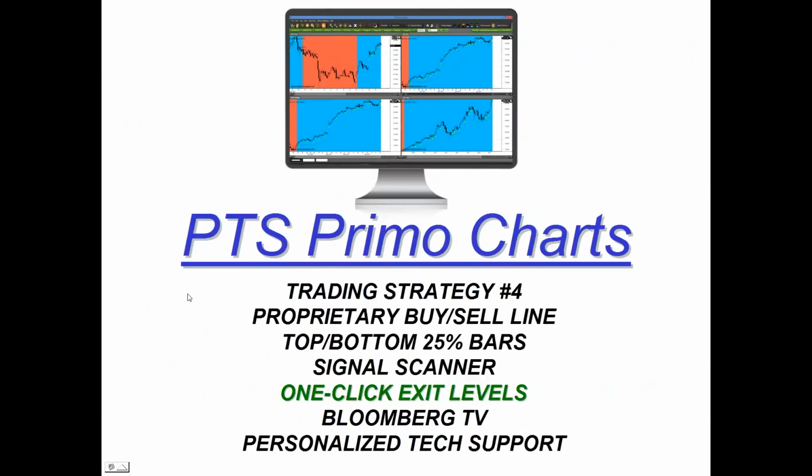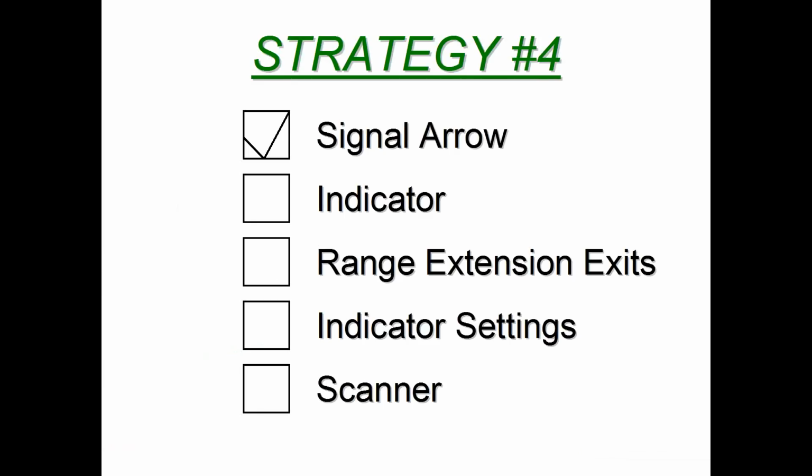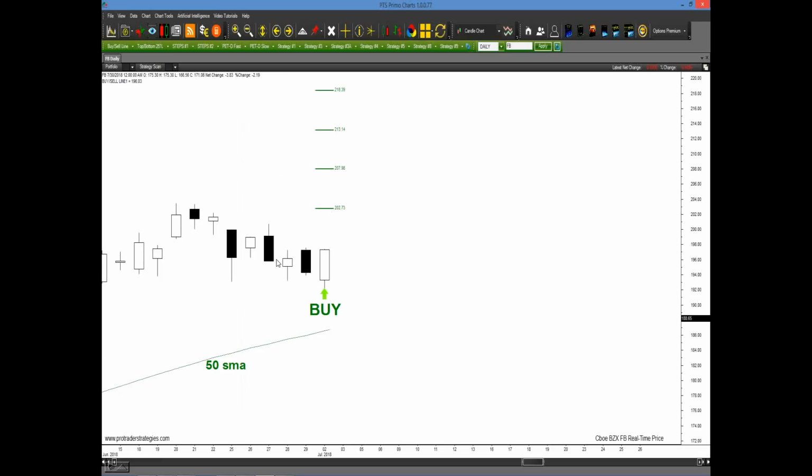Let me show you what I mean here. And here's a great example with the one-click exit levels. This was last year, but Facebook was doing very well. It's still doing okay, but it was doing extremely well back in July of last year. Above the 50, we have a buy signal, strategy number 4 buy signal. Now, with the one-click exit levels, one of our most valid exit levels, and the most popular as well, is the range extensions. So what you would do is simply click on the strategy number 4 tab, and where you see signal arrow, you can also click on range extensions. And automatically you'll see these levels appear on the chart, so you can decide which exit point you'd like to take.